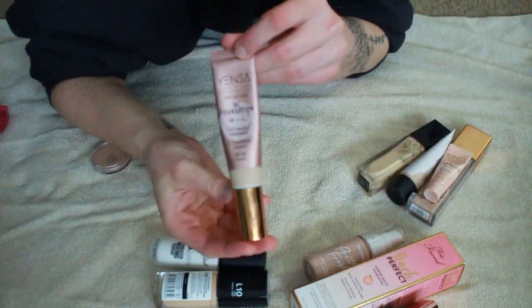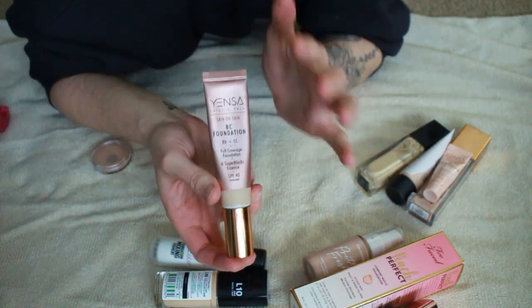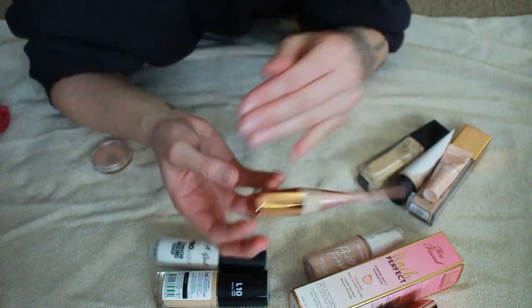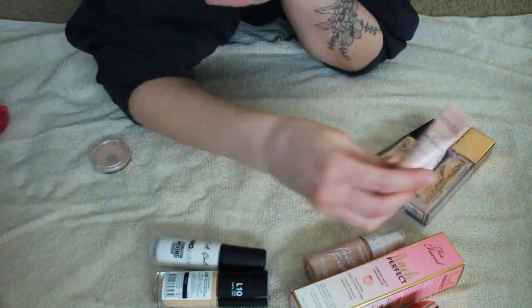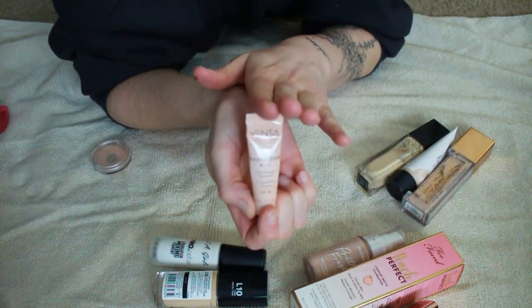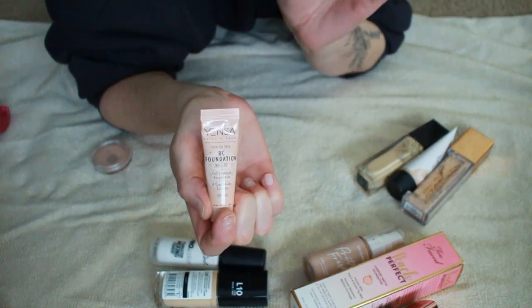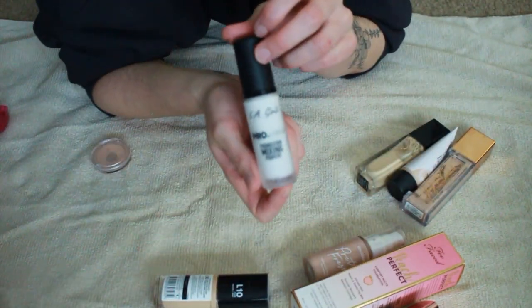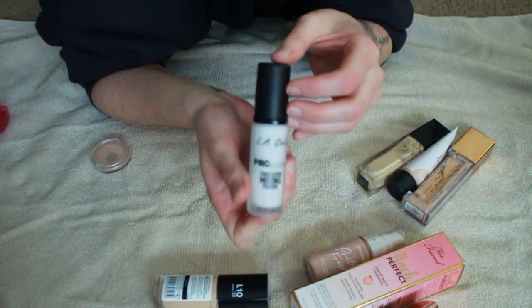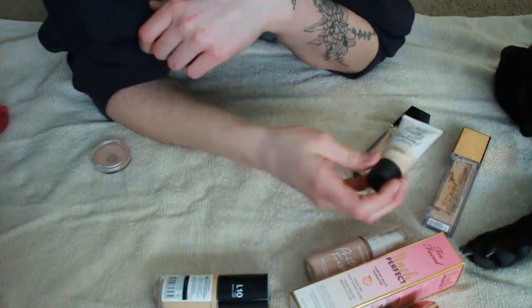Same with the Yensa BC Foundation. Really like this. The SPF in it is definitely expired, but I wear an SPF under my foundation all the time anyway. This is in the shade Light Neutral. Keeping this one. I do have a little sample size of it. This is how I found out about it, actually from Ipsy, but I know for certain that this is way old, so this is gonna get thrown away. This is just the LA Girl white mix and medium for things that are too yellow, too dark for me. I'll just add a couple drops of this. So this is staying.